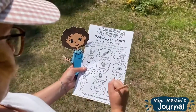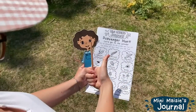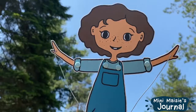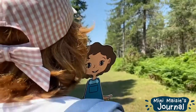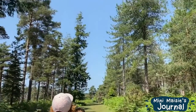The scavenger hunt was complete! The final object found. Jasmine and Maisie celebrated by dancing and jumping off the ground. What a successful walk in the woods. It went better than they wished. And for their next adventure, Jasmine would make another list.